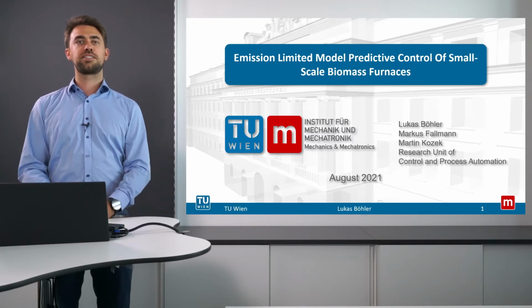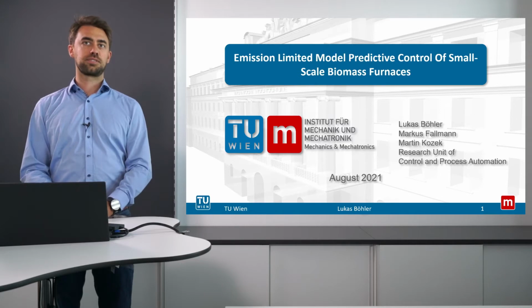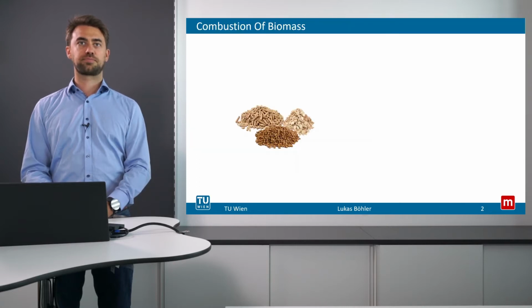I am part of the Institute of Mechanics and Mechatronics and the research group for control and process automation. Our research is centered around control design and development for a wide range of applications. In this presentation, I'm going to talk about the application of advanced control methods for a small-scale biomass furnace.